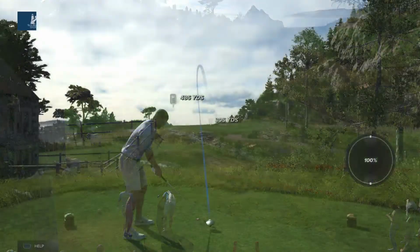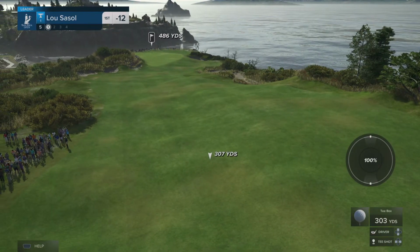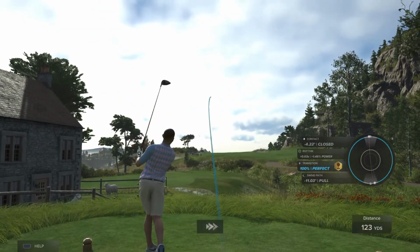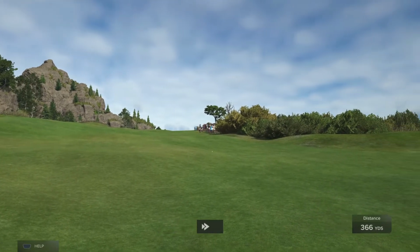And as we move to the 5th, it's a par 4. Every hole out here is magnificently difficult. Take your tee shot over the heart of that bunker in the center of the fairway, and it should chase down, leaving you with a shortish iron for your second to a green that pitches from front to back.